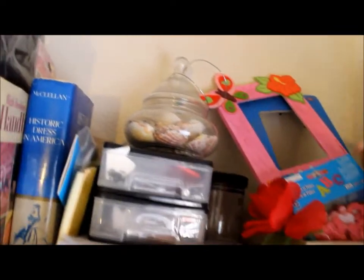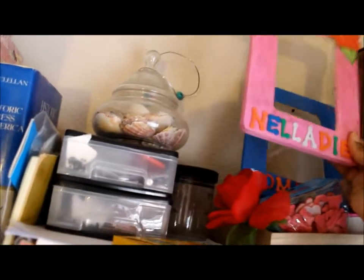And on the top, the lighting is horrible in here. On the top, I just have a bunch of stuff stored up here, just random stuff. Me and the kids do a lot of crafts, so I have these ABC felt stickers. I have Play-Doh. I have these picture frames that they made and painted.